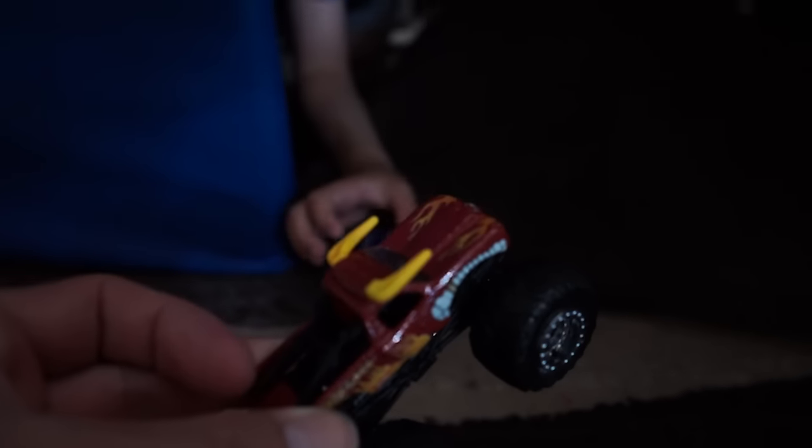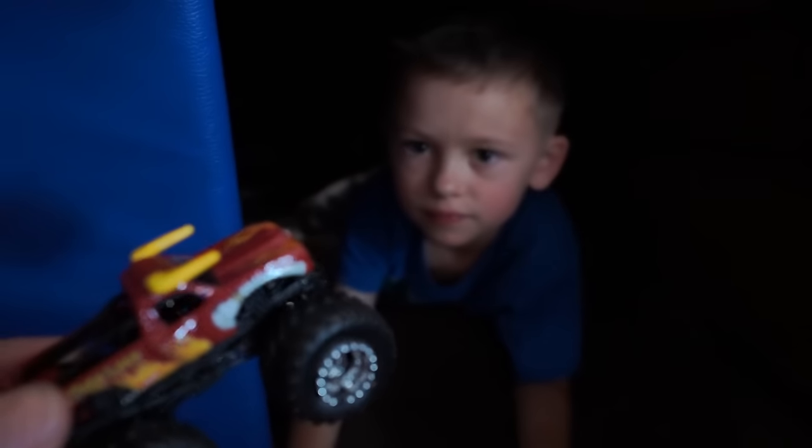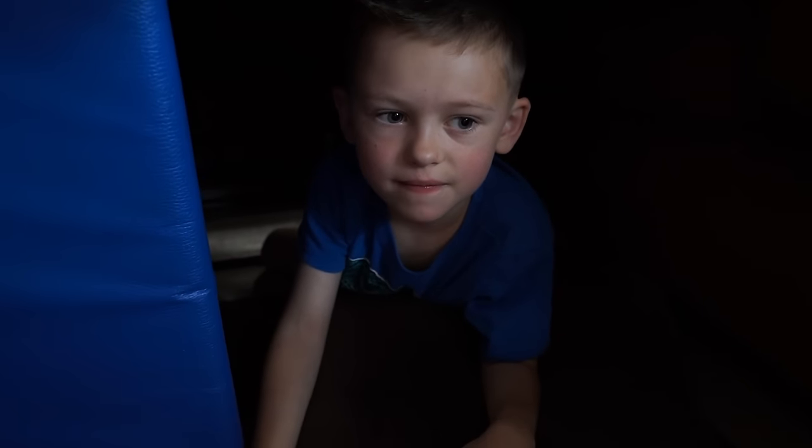There you are. Oh, yeah, there's a lot of space in here. Yeah. It's kind of hard to see. It's kind of dark. Right. Ooh, hey, you're playing with your monster trucks. Mm-hmm. That's cool. You know why? Why? I have a monster truck surprise. Really? Yes, let's go check it out.